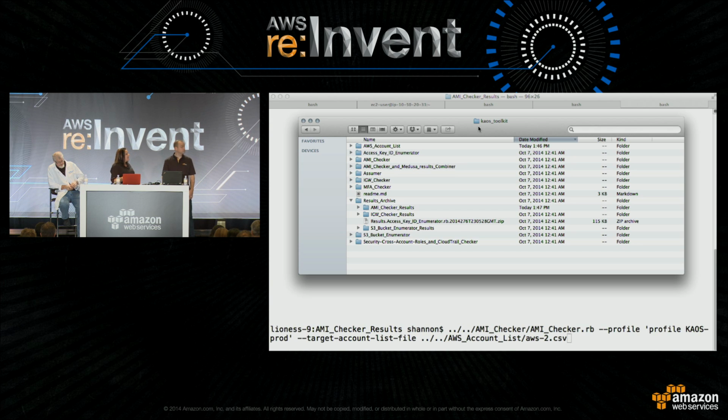And so this gave us the ability to really start checking on how things were happening in the development environments across the board. Like I said, hundreds of accounts, there were thousands of instances. We had something in the neighborhood of 5,000 instances at the time. And so this was our ability to do that.